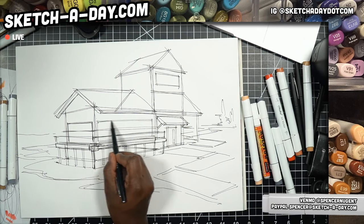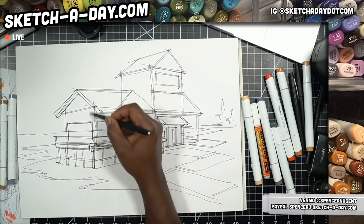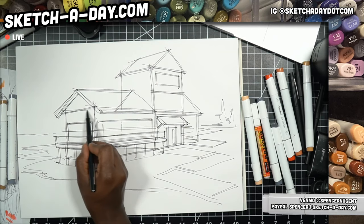Actually, this turned out pretty cool. So that's what I mean, like, you know, stick with your sketches, see if you can just make it work. It feels good when you do.